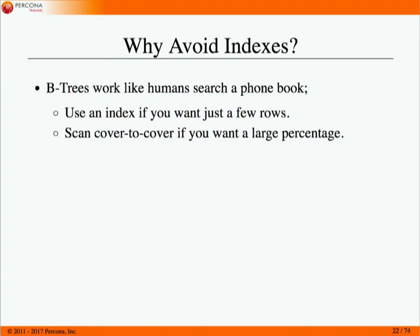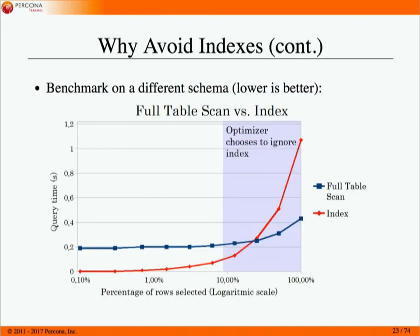We talked about the phone book issue, right? This is how B-trees, how indexes are helping us scan the information that we do or do not want to see. The optimizer is playing this little cost game internally. It's basically saying, how much data am I going to have to look at if I use your index, versus how much data would I have to look at if I full table scanned? If I'm only going to look at, what is that, 0.1% of the data, I should use the index because that'll be cheaper.